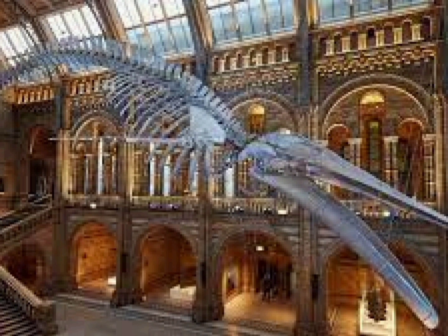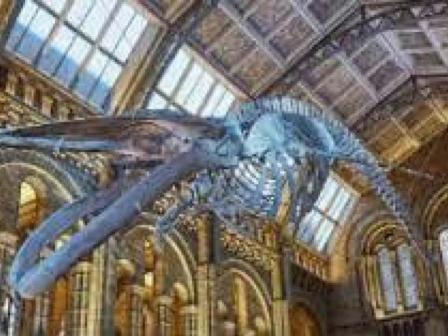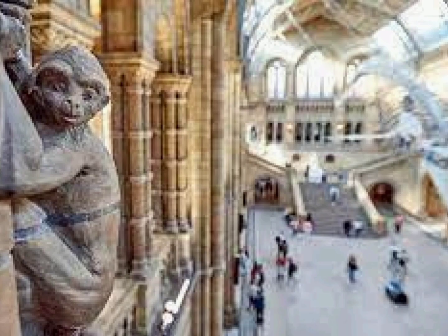in this brick building. You will see the collection of dinosaur skeletons and fossils, the skeleton of a blue whale, and Darwin's specimens in this museum. The library of this museum contains a large number of books, journals, manuscripts, and collections and researches of scientific groups.